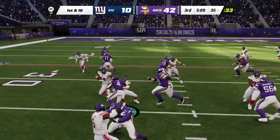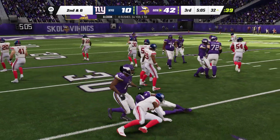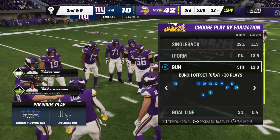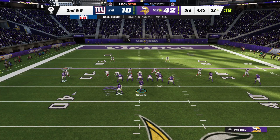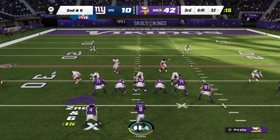Up the middle, it's Cook. And down right around the 32-yard line, 4 yards on the pickup. I feel like I could see what he was thinking on that carry. Wanted to follow that big tackle through the hole. Ended up only getting 4 yards on the carry. I think he had designs on that one being bigger.